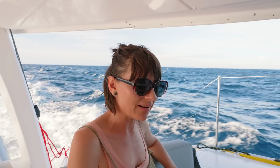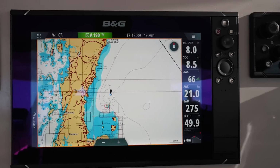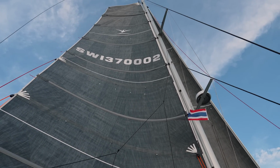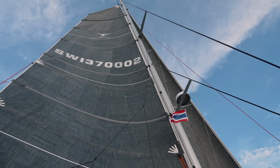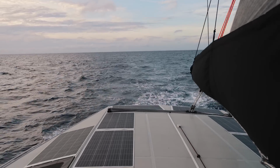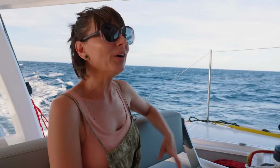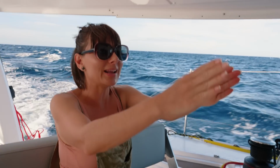Officially sailing. The wind finally clocked around and we've got a nice good angle, so we are at 66 degrees apparent wind and we are cranking along at 8.2, 8.3 knots. Sea state is really calmed down, so it's nice and comfortable now, and yeah, it feels really good. See the island? Oh, and yes, we can see Koh Tao. It's straight ahead. Land ho. Land ho. Watch yourself.